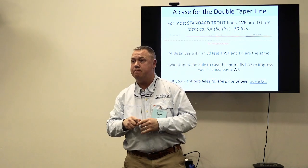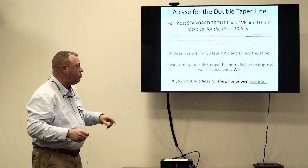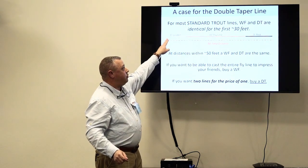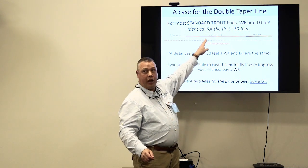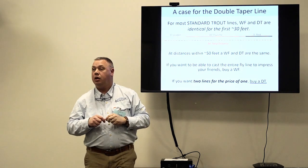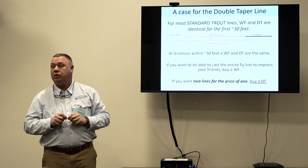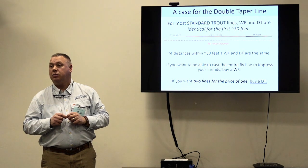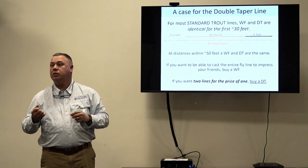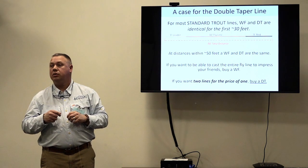Yes, sir. Am I seeing up there that the double taper is 48 feet typically? This 48 feet is representative of 9 foot of leader, 9 foot of rod, and 30 feet of line. Okay, so how long is usually the double taper on the line? 90 feet. Okay, so if you're casting a streamer and you're doing a double haul and you're getting out there 60, 70 feet, possibly, does the double taper actually work better at that point?